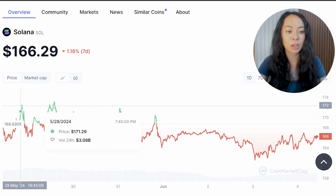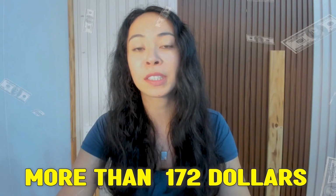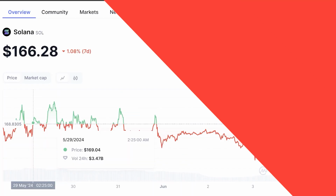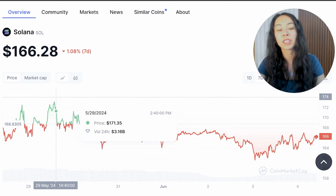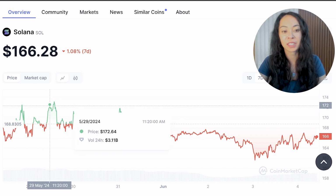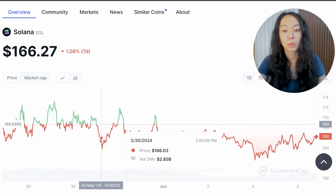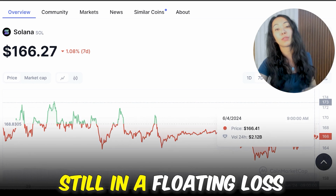For example, if we started a bot over here on the 28th May, for a price of more than $172, and then the market goes down. If we are hodling it, we would have made approx 10% loss or floating loss, and then we would need to wait until the market goes up again, which depending on the time frame might take some time until we are in profit or return on invest again. And if we would have bought Solana, for example, here at the peak, we would need to wait quite a lot because we wouldn't be return on invest at all and still in a floating loss.